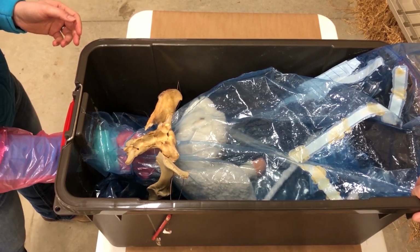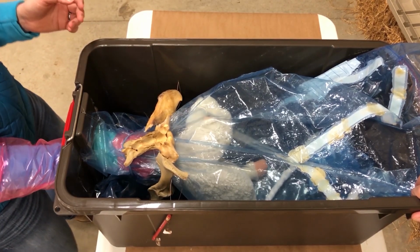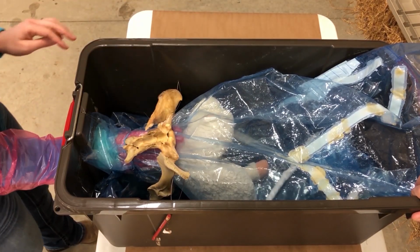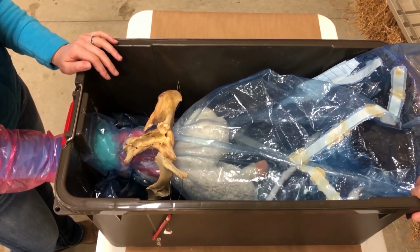So I know I've got some front legs here. I can feel a knee. They're bending backwards towards the head of the ewe. But you know what? I don't feel a head here.